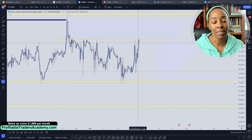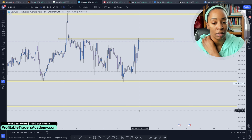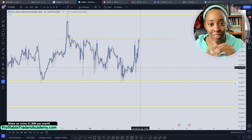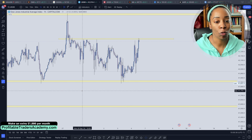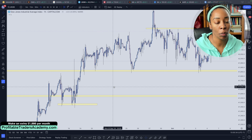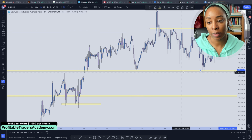Basically what I could potentially see price doing is price coming down, but we're going to do that in a second. We're going to finish up with this time frame, clean up our levels, and then we're going to talk about the game plan for this upcoming week. So for right now, I do like this level here, and if we zoom in a little bit and just analyze our other levels that we drew, this is looking good.